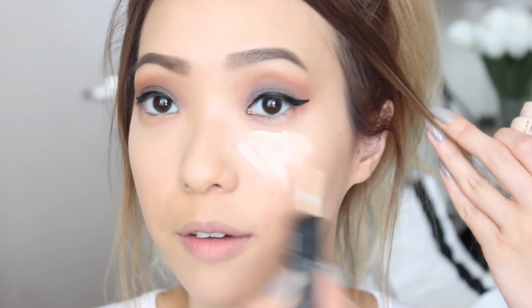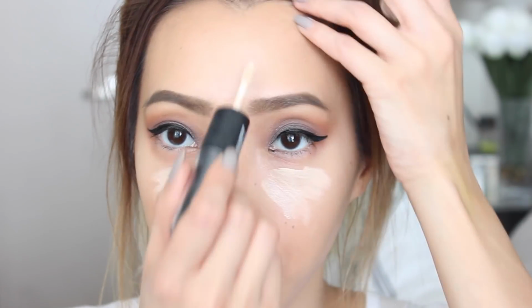really doesn't apply very well at all. It's not creamy. It honestly kind of feels like lip balm on my face. And like I said, it's just disappearing into thin air once you blend it. It's not concealing anything at all. Hopefully this will give me a little bit more coverage. I was really hoping for this to work out to save my foundation.